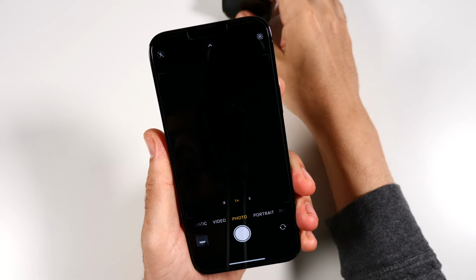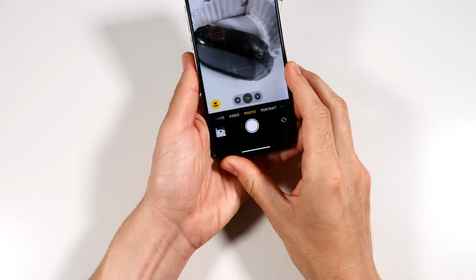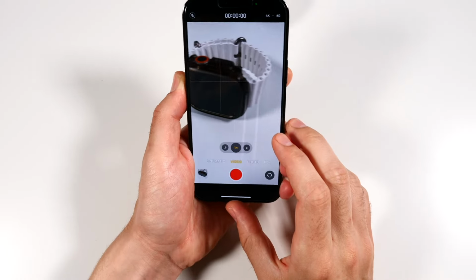All right, so let's take a look at the camera. Are we going to get any crashes here for the camera? Zooming in, back it out wide. Let's go ahead and come close. Macro mode works well. Video, if we switch between 4K, 30, 60, everything's working very good.